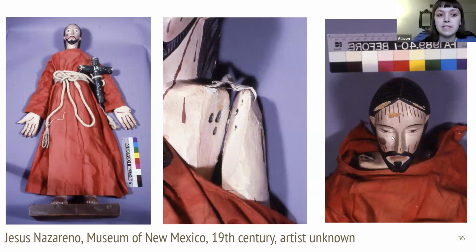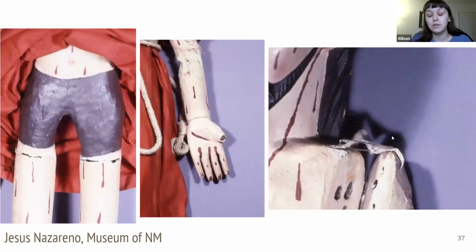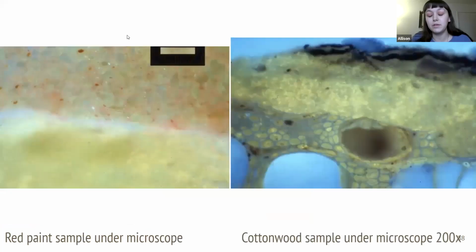The next slide is the microscope images. Super interesting. This again helps with the materials that we use. On the left here, this is what red paint looks like. You can tell that somebody's assistant ground this up for him, because some of the particles are irregular, some are bigger than others, some are smaller.